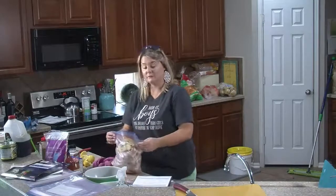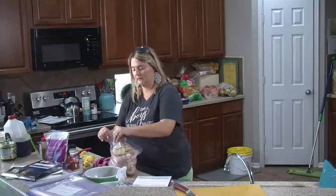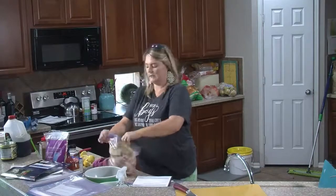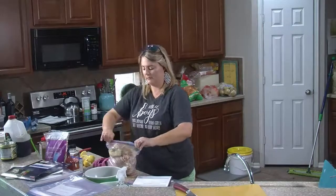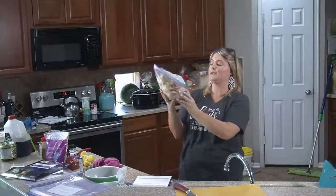Okay, that's all I'm going to do for the zesting. This bag is super full. I'm going to get it sealed up. As these chicken breasts defrost, they won't take up as much room in the bag, but we want them to stay frozen right now. So there we go. Everything's on here. Add your date to your little box here that says date.